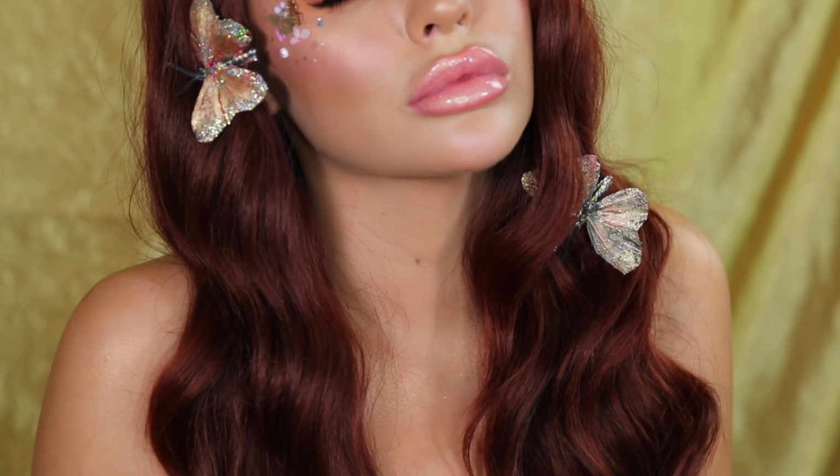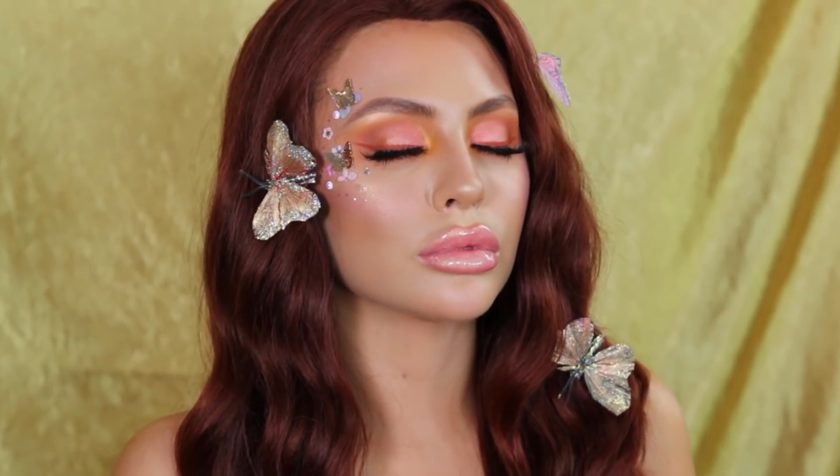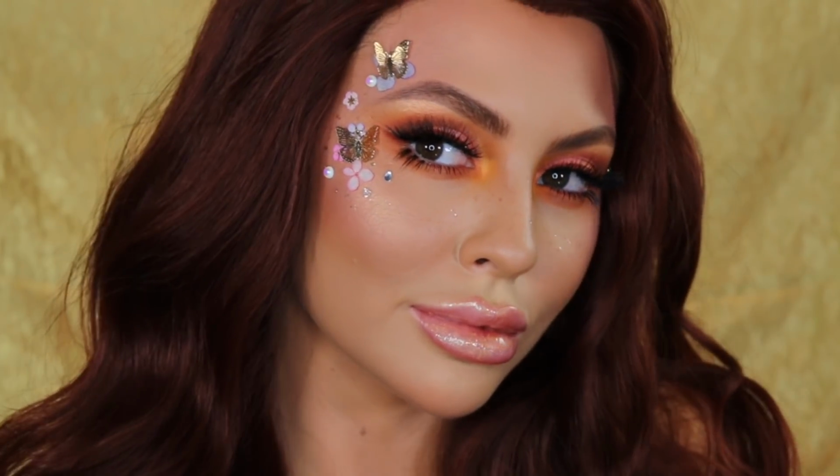Today's tutorial is all about this Halloween look right here. I wanted to create something that was a mix between Mother Earth and a butterfly fairy, so this is what I came up with. So if you want to know how to get this look, go ahead and keep watching.